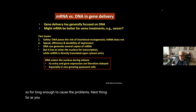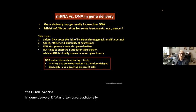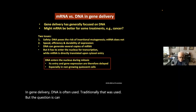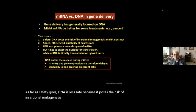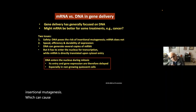Next thing. As you know, DNA is mainly used so far in gene delivery, although now things are changing with the COVID vaccine. Traditionally, DNA was used. But the question is, can RNA be better for some treatments, for example, cancer? There are a few things to consider. As far as safety goes, DNA is less safe because it poses the risk of insertional mutagenesis, which can cause undesirable effects, kinds of mutations that you don't want. And this risk is not posed by mRNA.